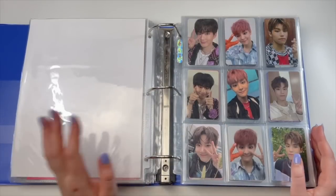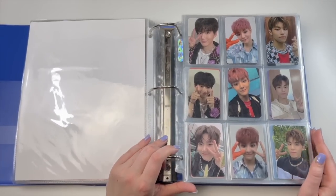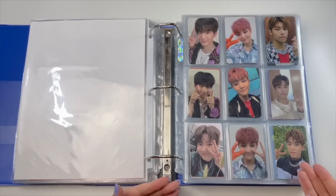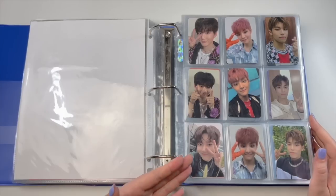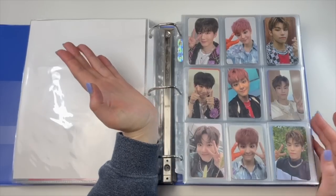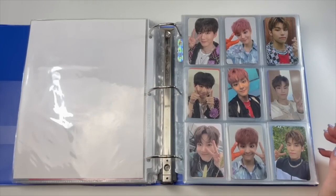And we move on to Treasure, who are making a comeback, but first they're doing a unit. And I collect 3 members of Treasure. I collect Junkyu, Jihoon, and Jungwoo. Started off just collecting Junkyu, and then I collected Jihoon, and then I was like, Jungwoo's cards are cute. I love him. So I collect the whole bias line now. I love my Treasure collection.